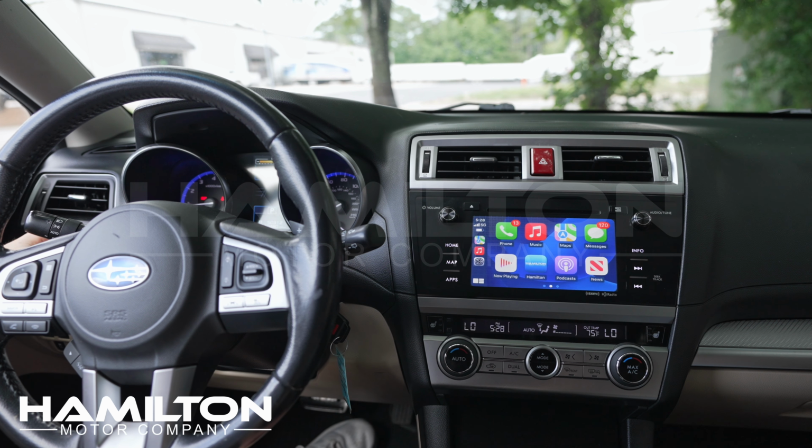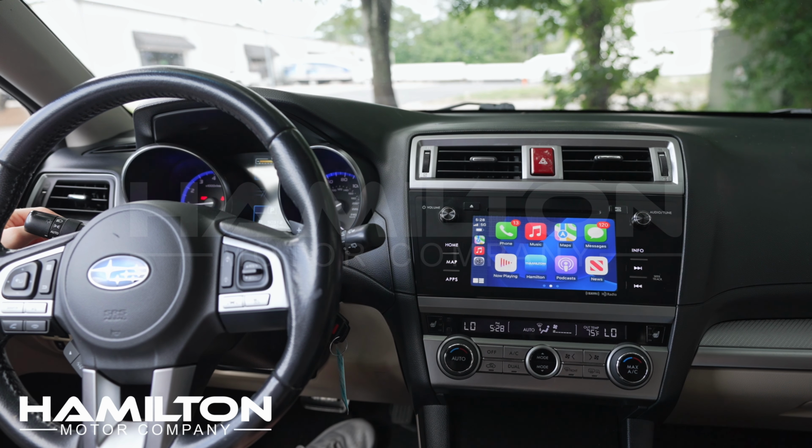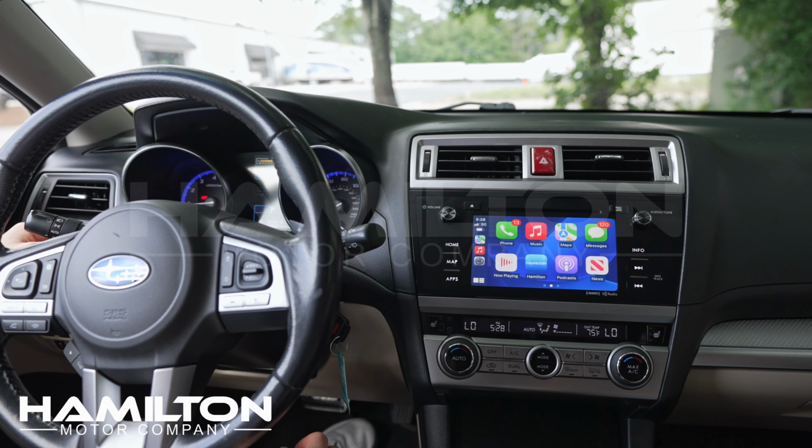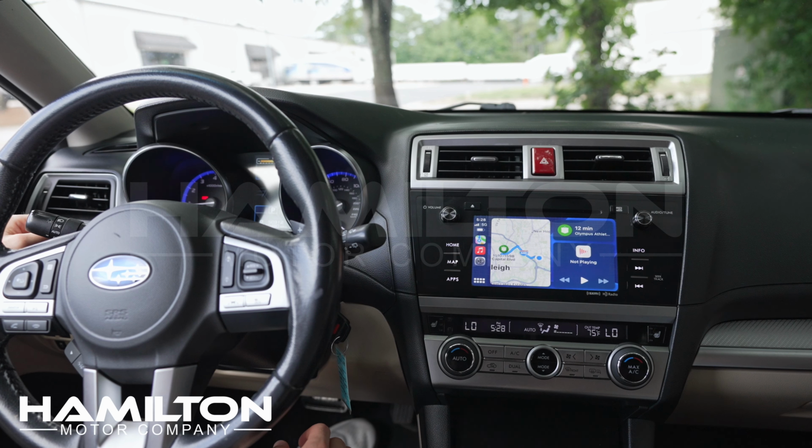We're here in a 2017 Subaru Outback. We just installed the Hamilton upgrade kit for CarPlay and Android Auto. This system is going to add wireless and wired CarPlay and Android Auto right into your factory radio. What an awesome difference it makes.